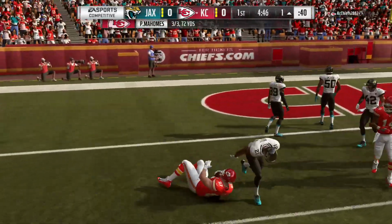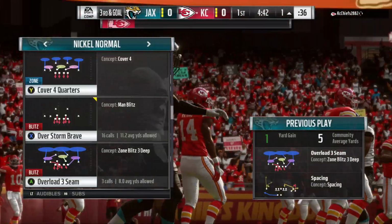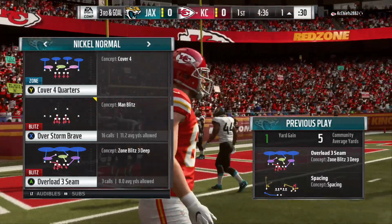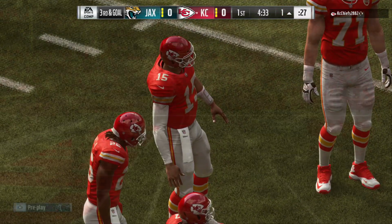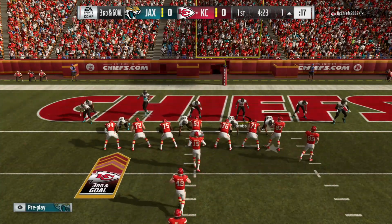That's caught at the 2. And he'll be brought down right on the edge of the goal line at about the 1-yard line. They get only a yard there. Now it's 3rd and goal. Looking to cash in on this opening drive. Here's 3rd and goal.